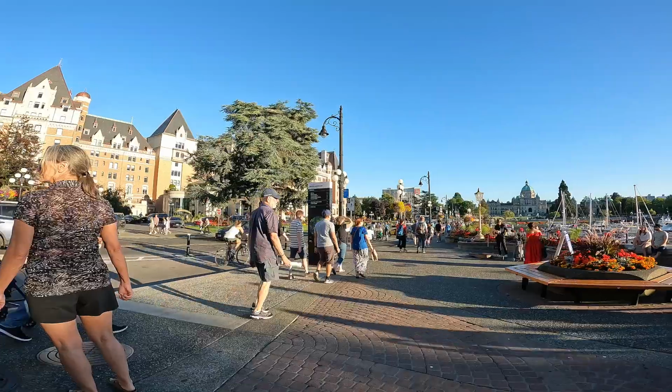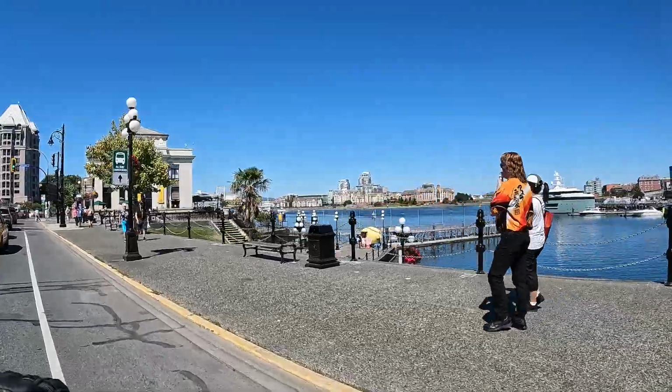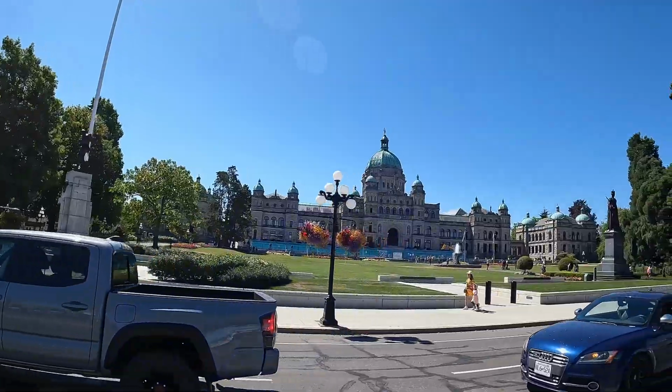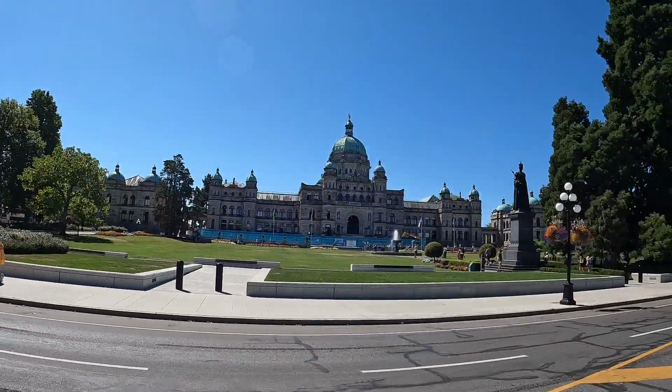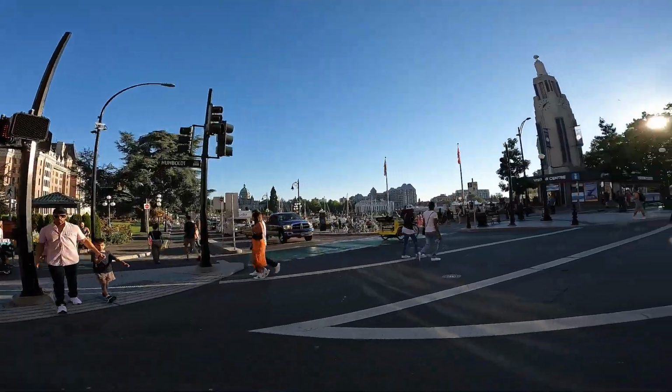Other things you can do in the inner harbor when you're there is there's whale watching tours from the harbor, the Parliament building grounds. There's great grass areas that you can just chill and just watch people go by. So it's a great place to just kill an afternoon if you want to take it easy.